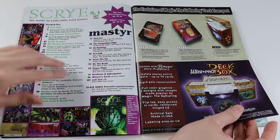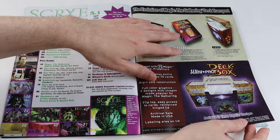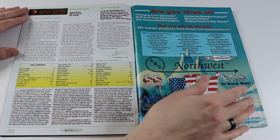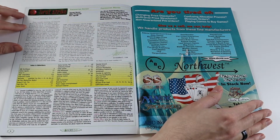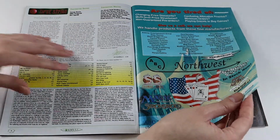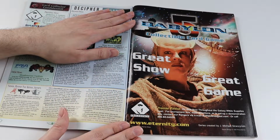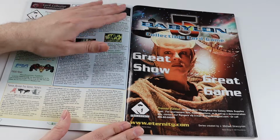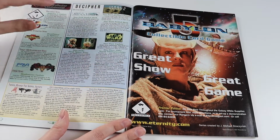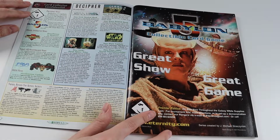So then we get an index of all what the contents are. You get quite a lot of these promotional adverts as well for shops. Welcome to 1998. And all the sort of introduction, another advert. Then we get lovely adverts like this for the Babylon 5 CCG. I can't remember when that came out. It was around 97, so it might have just come out at this point, premiere. I think that came out late 97, sort of December time.